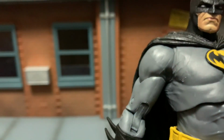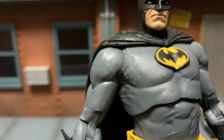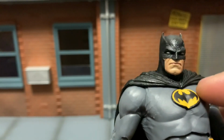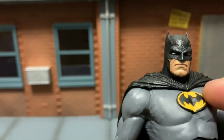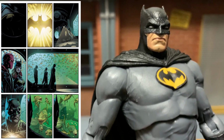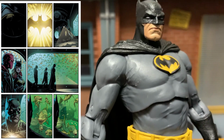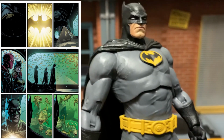Now, it would have been awesome if we would have got maybe a variant to this, much like we're going to get with that hazmat suit Batman figure, where this has a working function for a light up feature, because he does utilize this emblem in the story as some sort of a light up feature if he's in like a dark alleyway or inside the sewers or whatnot. So that would have been awesome if McFarlane Toys released the alternate variant to this Batman figure. Maybe they'll do so, who knows? You know how that works with McFarlane Toys.